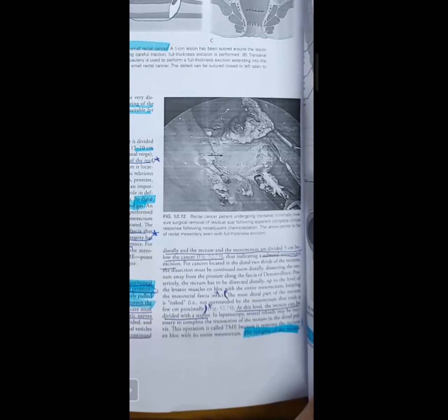So this is important: the distal margin of the rectum and mesorectum is 5 centimeter distal to the cancer, thus indicating a subtotal mesorectal excision. The most distal part of the rectum is naked, not surrounded by the mesorectum, which ends a few centimeter proximally. This is just a fact. The mesorectum will not completely surround the rectum; the lower half will be devoid of the mesorectum. So at this level, the rectum can be divided with the stapler. So this is called total mesorectal excision.